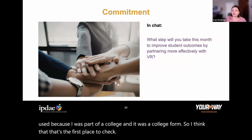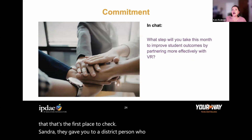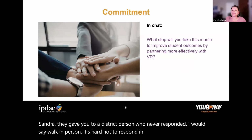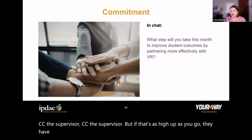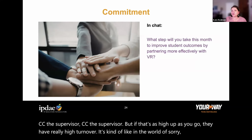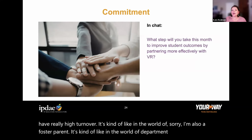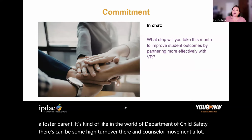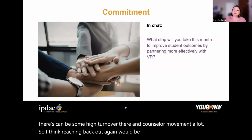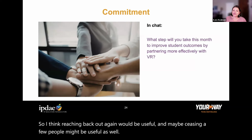Sandra, they gave you to a district person who never responded. I would say walk in person. It's hard not to respond in person. And also, we always CC the supervisor. But if that's as high up as you go, they have really high turnover. It's kind of like in the world of, sorry, I'm also a foster parent, it's kind of like in the world of Department of Child Safety. There can be some high turnover there and counselor movement a lot. So I think reaching back out again would be useful and maybe CCing a few people might be useful as well. All right. Beautiful.